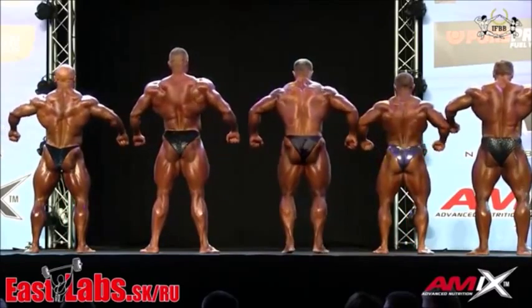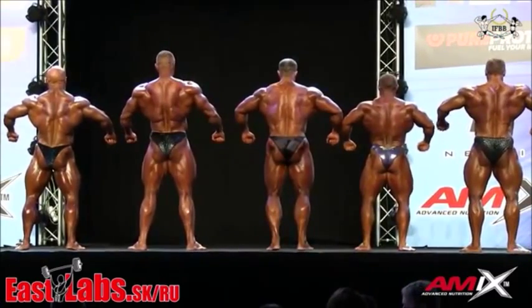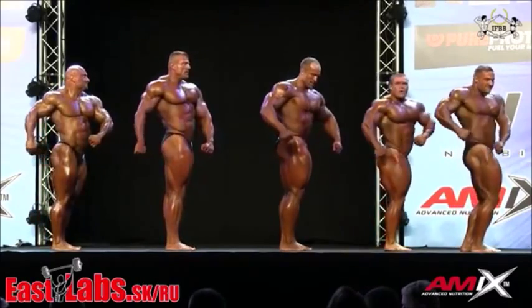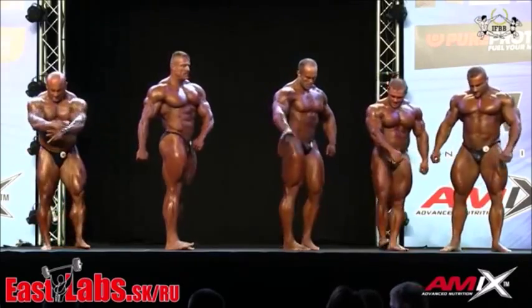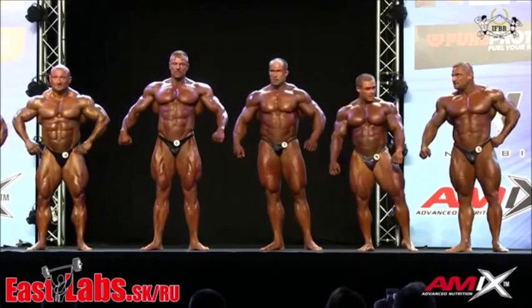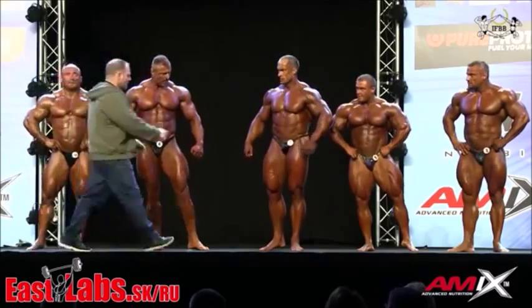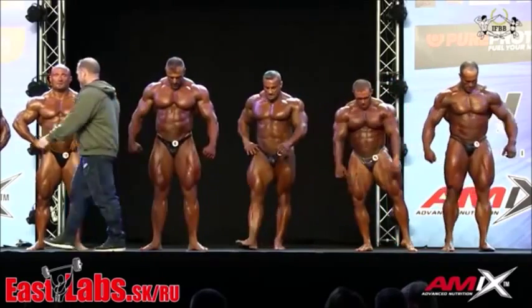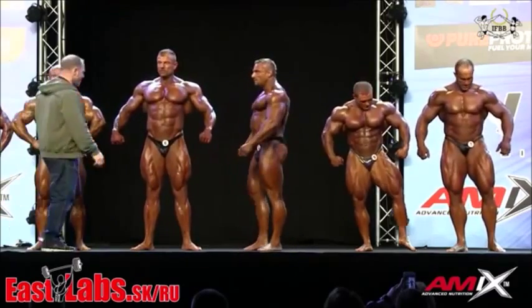The competitor that is standing out to everybody right now is Robert Petrokovic. There's no denying that. He looks to be the top contender in this lineup, or at least in this comparison. Awesome condition and level of muscularity. Let's see what the judges want to compare right now. Okay, they changed. They want Thomas Kasper, Dalibor Hajek, and Petrokovic. There's going to be another change.